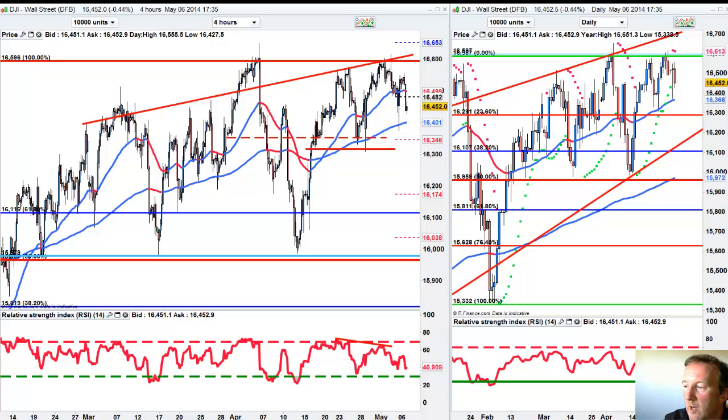Hi traders, we are 2.5 hours, in actual fact 3.5 hours before the markets close. So you need to obviously take heed of what your charts are telling you at the close rather than what I'm suggesting now. But this is what I'm seeing at the moment.